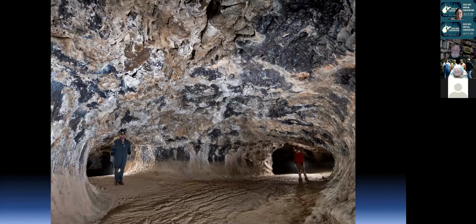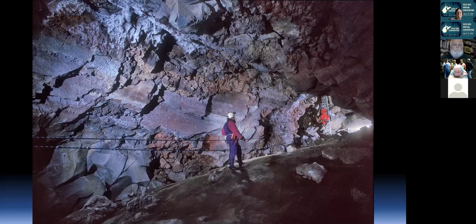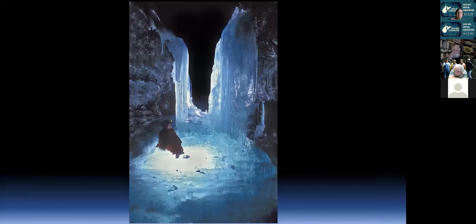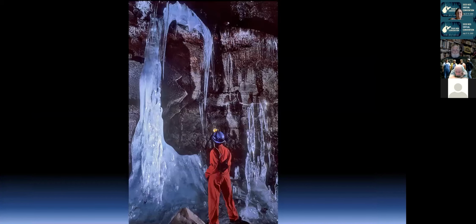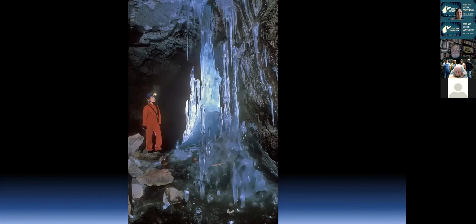I think they're standing on an ice floor here. Yeah. One of the advantages of being a very thick and heavily dense rock is that lava is a wonderful insulator. So it could be 105 degrees on the surface, and a few feet down under the ground, all this cold air from the winter has been trapped, and it's maintaining these ice features year-round in some places. So there's some really spectacular frost features in these caves.